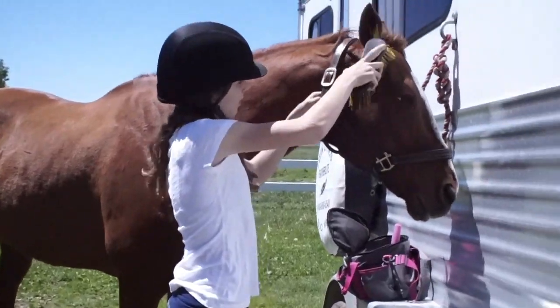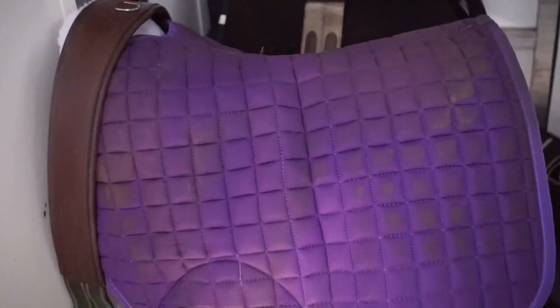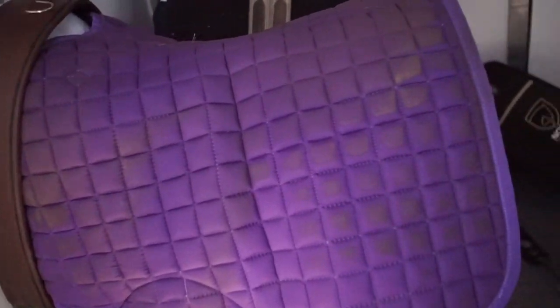It's sort of messy right now because we were just at a show. We have all the stuff in there because we can't put it in the barn in our lockers. So there's our tack room. And I'm going to grab my brush bag. Gunner's getting all brushed up. And I am ready to saddle up my horse. So, saddle pad. She just got a new purple saddle pad. And I am going to go saddle her up. Sorry, it's hard for me to hold a saddle and film. One sec.